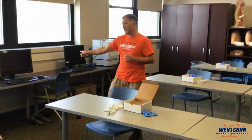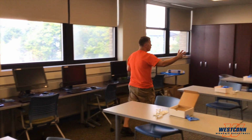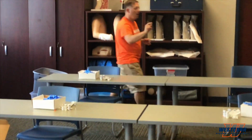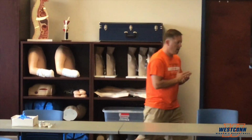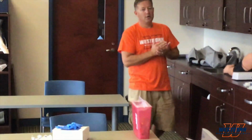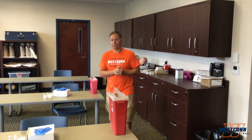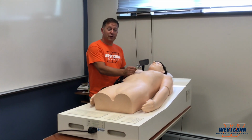The computers at the side here are there so if they need to look something up or research something, we give them the tools to develop skills to learn how to look things up appropriately, learning to use evidence-based nursing on their computers. We also, as you can see in the back here, have all different stations that we can set up. We go as simple as introducing yourself to a patient all the way up to learning how to take care of an eye. I'd like to introduce you ladies to Harvey.